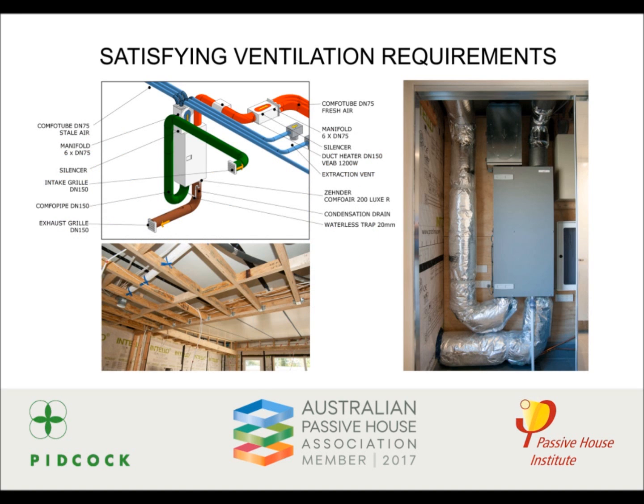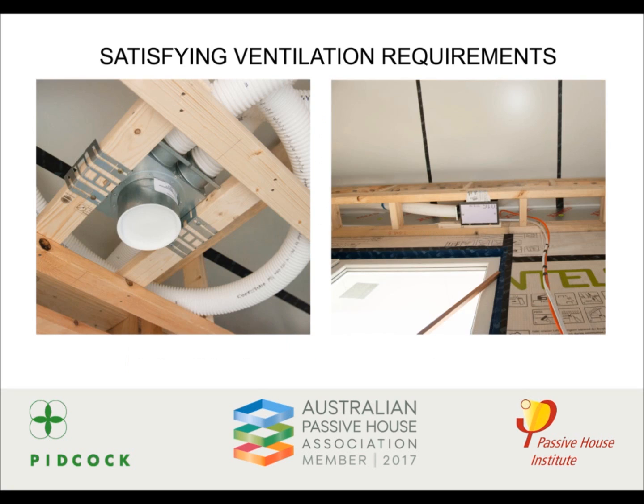Here we see a photo of the heat exchanger unit and a diagram of how it works. Here are some shots of the supply and extract bulkhead units. In the second half of this workshop, Collie Mills will be looking at mechanical ventilation in great detail.